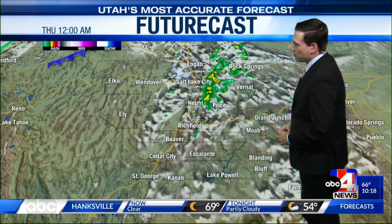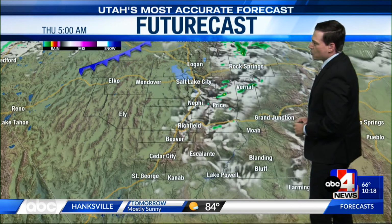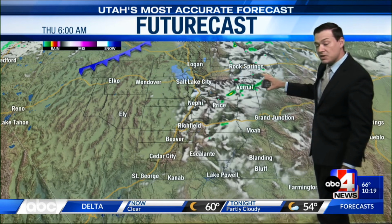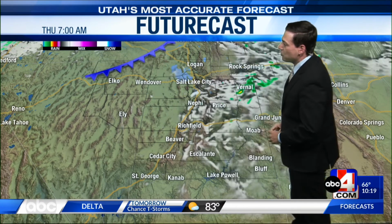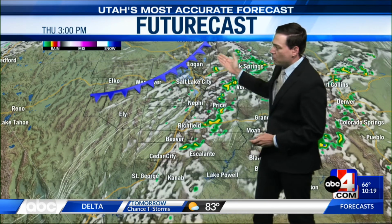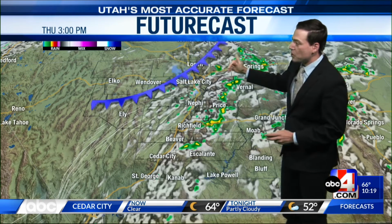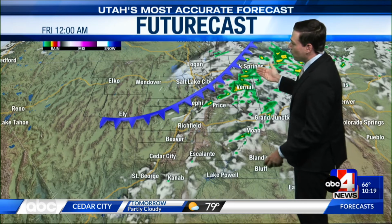Let's go and time things out for you on the Futurecast, holding that chance for showers in northern Utah as we go throughout the next few hours. But by daybreak tomorrow, the bulk of any showers mainly going to be in the easternmost half of the state. But notice that cold front by tomorrow morning into tomorrow afternoon as it moves in from the northwest. We'll see showers and thunderstorms develop along and east of this cold front. Again, most of those showers and thunderstorms favoring areas north of I-70. While not everyone will get wet weather, that chance will be there.